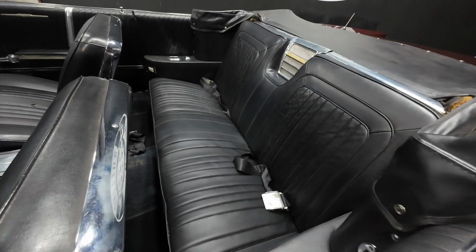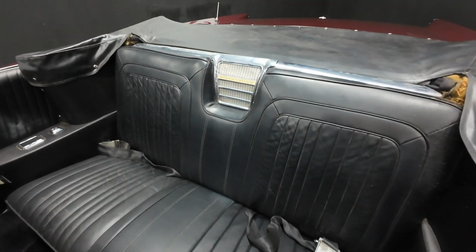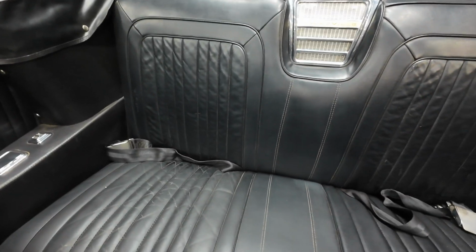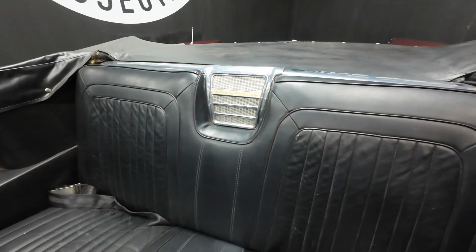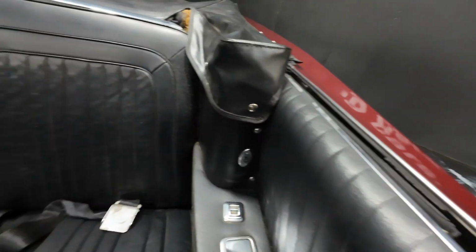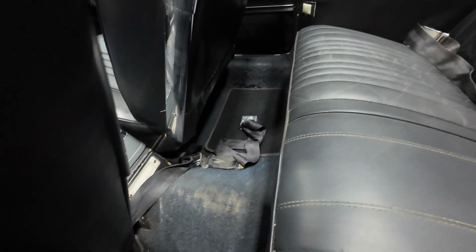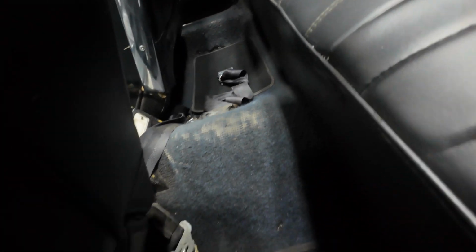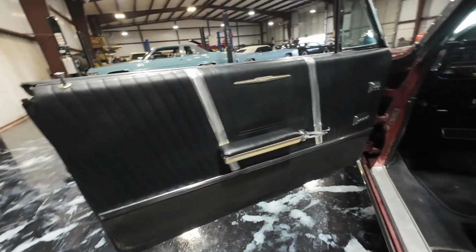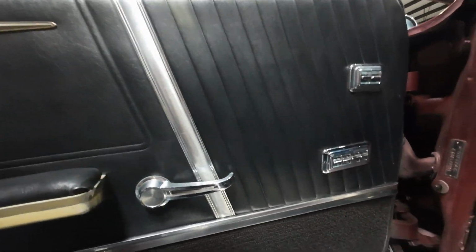All right, looking at the interior. Interior is in pretty decent shape, honestly. You just got your normal weathering, wear and tear from the seats. No big rips or tears, just your normal cracks from the leather. Again, 60-year-old leather. But nothing missing. Carpet could probably be replaced at some point in time, but again, 60-year-old carpet, so all in decent shape.